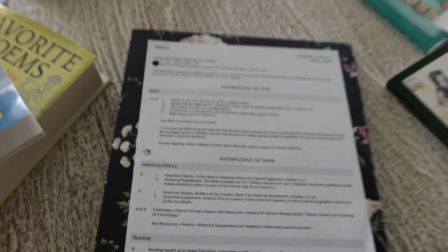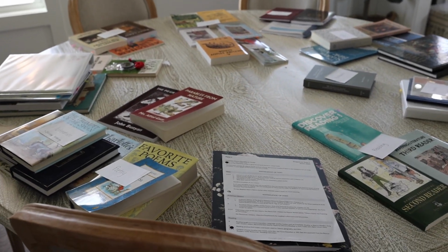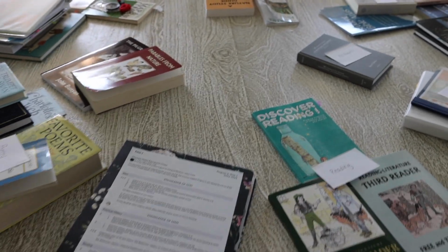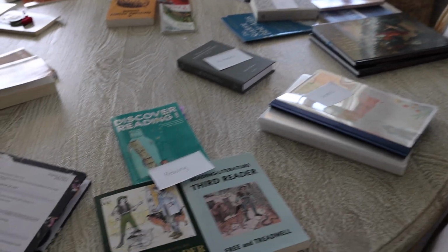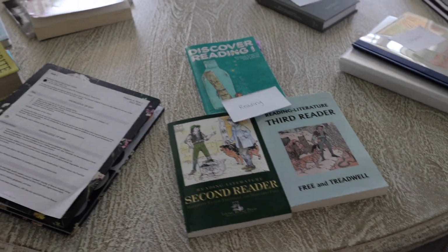So a lot of the things you see are going to be recommendations by them, but a lot of the other things you might see here are things that I plan on using on my own. And I have omitted some of the recommendations that the CMEC wanted us to use. So I'll get into that in just a little bit. But all that to say, check out the CMEC if you're interested. They are wonderful.